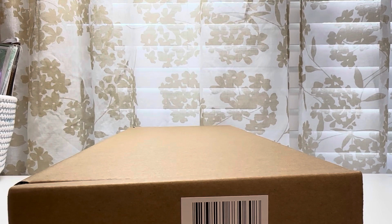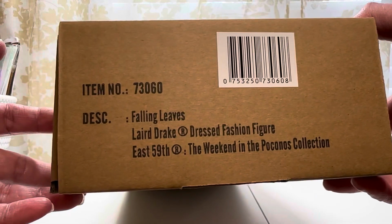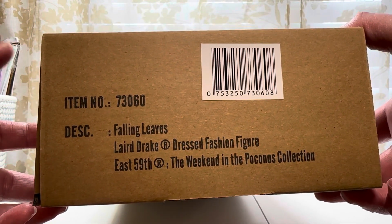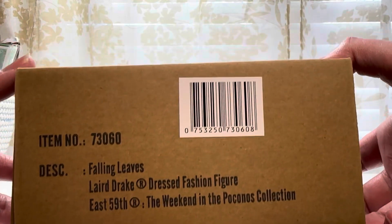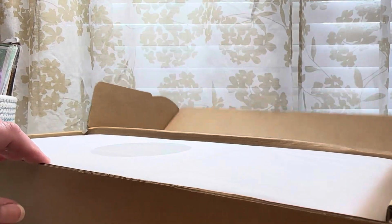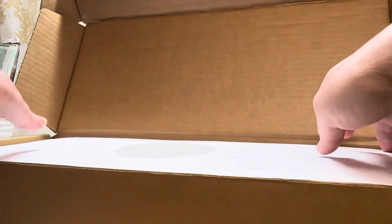For the 24-25 year. But I was able to get Falling Leaves Laird Drake from the East 59th Weekend in the Poconos Collection. So I thought I would do a box opening with you all. Let's see if I can follow. And hopefully this setup works out okay. And I can show you some stuff.